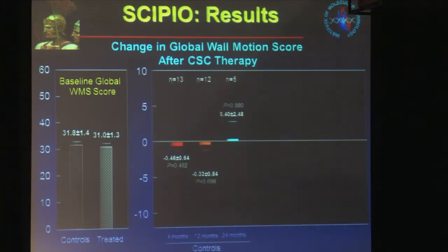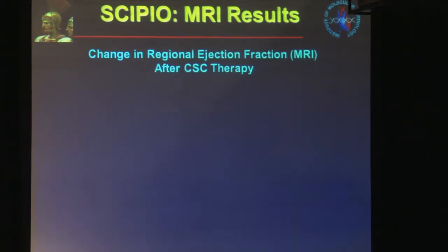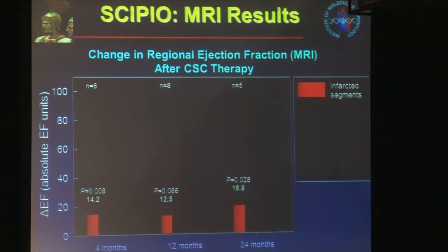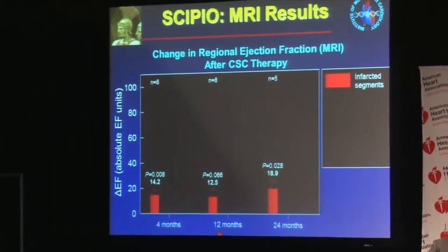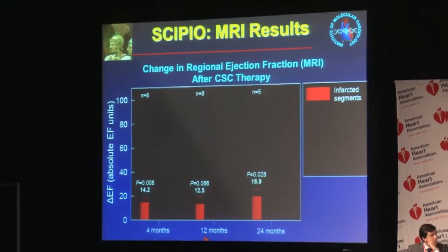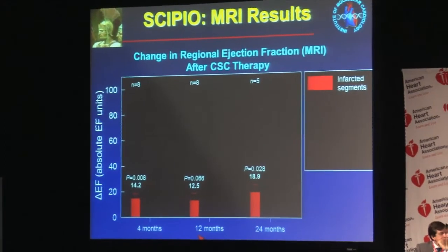I will probably skip this slide. This is the wall motion score in patients receiving cardiac stem cells. Now, what's interesting, when we measured the motion of the infarcted segments where we infused stem cells, we found that those segments improved uniformly and over time. So this slide shows the regional ejection fraction, which is a measure of the motion of the infarcted regions in all infarcted segments by MRI at 4 months, 1 year, and 2 years. You see that the improvement persists and actually maybe gets a little better at 2 years.